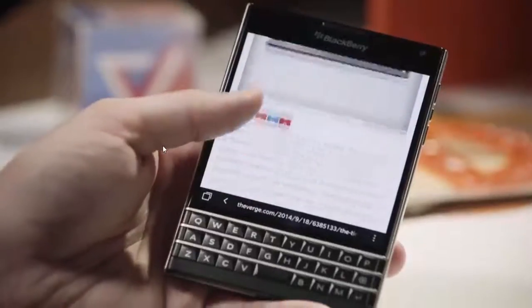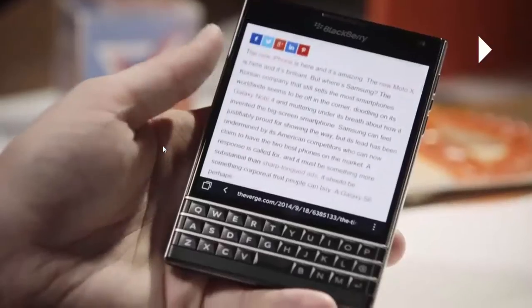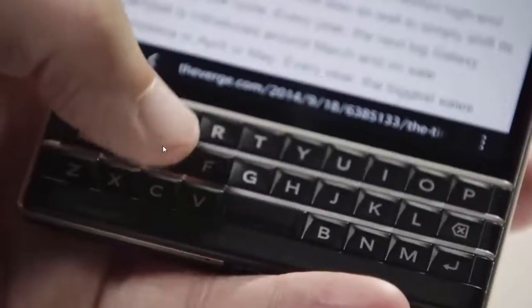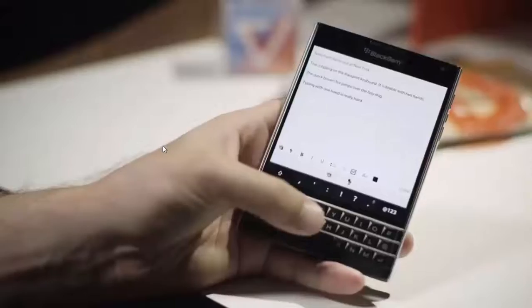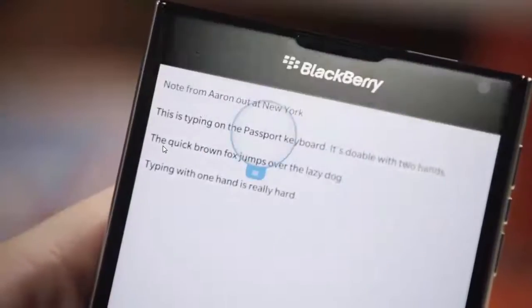The keyboard does have some cool features. It's very cool. It's got a capacitive touch layer so you can swipe on it and scroll through web pages and email. And you can also use it to move the cursor around when you're typing, but I found it's just easier to use the touchscreen.